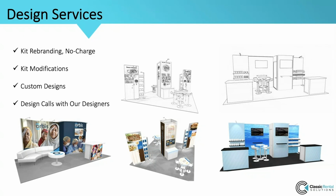And we also offer kit modifications. If you want to add shelves or you want to change it up some, we can just do that and provide renderings. And then custom designs. If you don't see anything on the website that's going to work, we often do start with custom designs, completely ground up designs. We have our designers available for calls with you and your clients, or just you if you'd like.